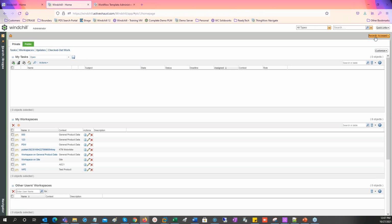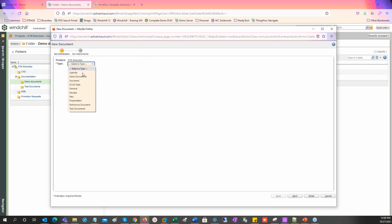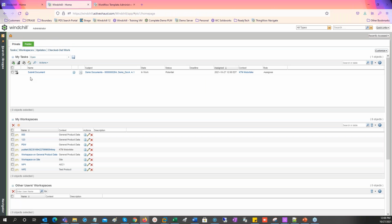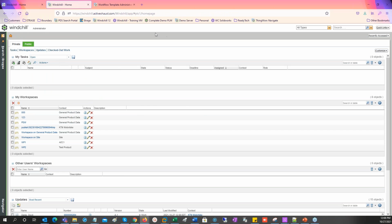Now we can finally go and test the notification. We'll create a new document called demo document again, just with no content. Demo document 4. Submit this. We created it. Now we'll go in and just complete the initial activity. So at this stage, I should receive an email that says I should review a document.